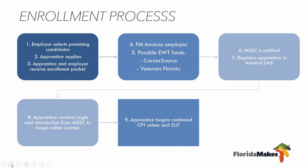You could, again, depending on what your policies are in the company. And then once they review, we send the standards for the apprenticeship and the occupational requirements. This is all online digitally. We have a whole enrollment packet that walks you through the steps. Once you all agree to the standards, you then sign a Department of Education apprentice agreement and an employer agreement. Those come back to FloridaMakes. We process everything. An invoice is created and sent to the employer. Once we receive those funds, we connect with the AMITROL education system and enroll your employee or new apprentice into the program, and off they go.